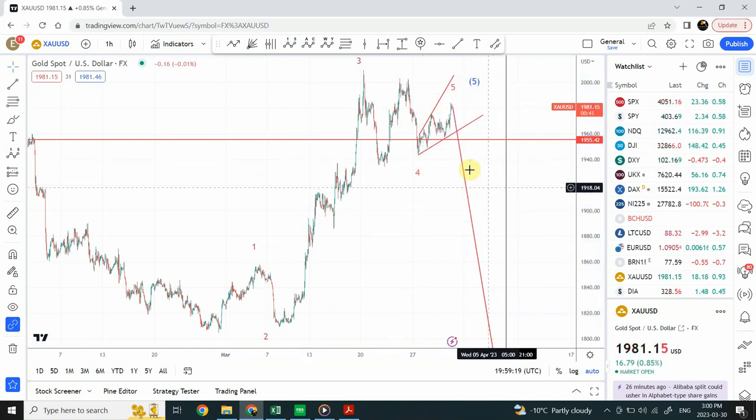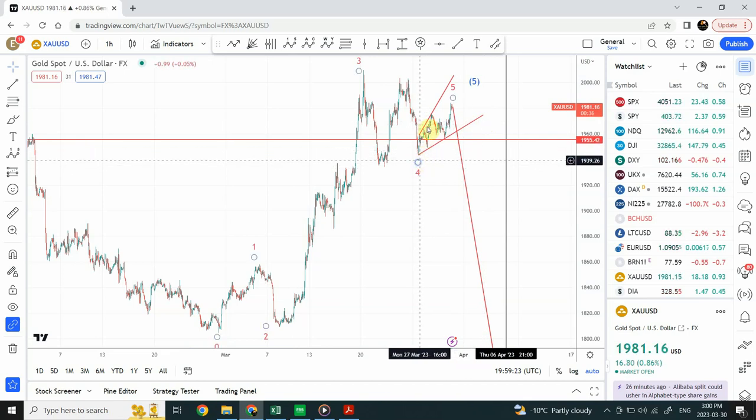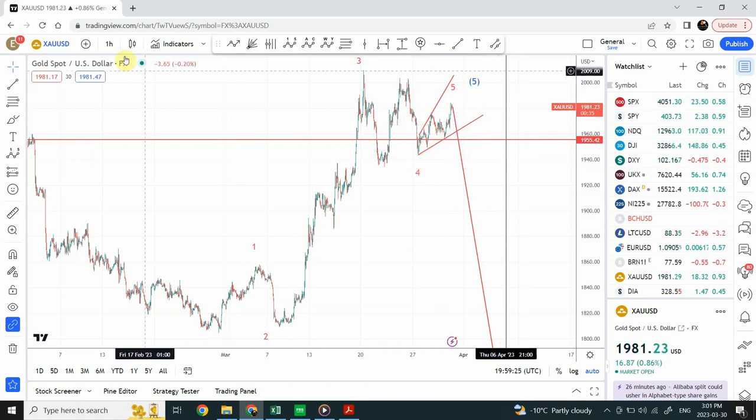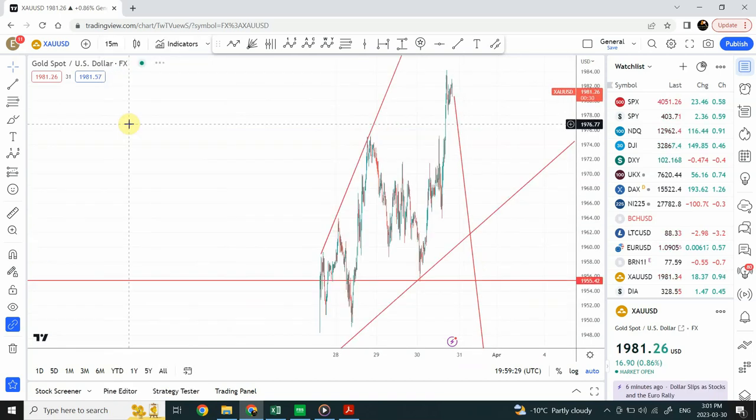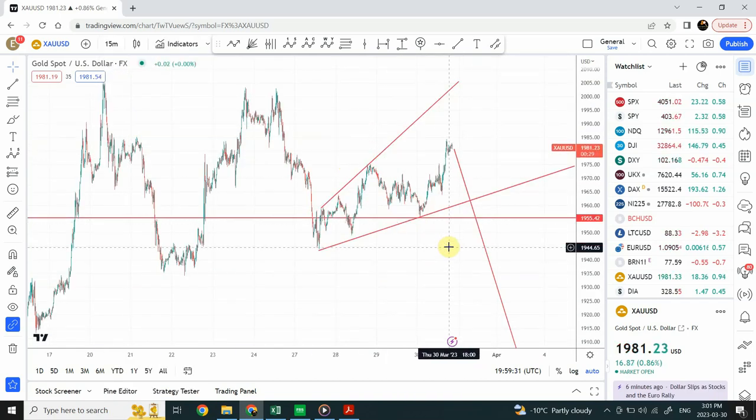The chart that we are seeing right now, I think we are seeing an ending diagonal right over here, and we are going to see the bearish move that's long overdue.